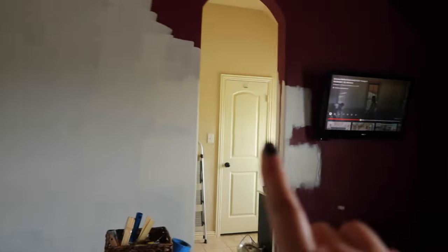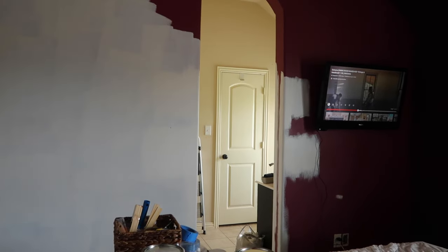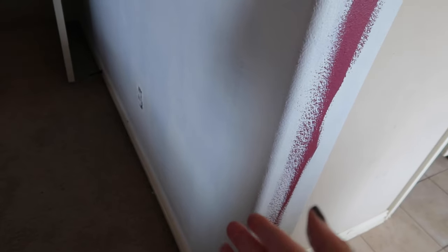All right, guys, here's where we're at. I just finished putting the second coat on this wall. You could see the difference between that and this is all the first coat. So here's the thing. You can see that the baseboards are very cream colored. You can see that the bathroom is very cream colored. And at first I was like, oh no, this isn't going to work, it's too white. However, I'm going to repaint the baseboards anyways, so we'll just paint them a little bit of a lighter color.